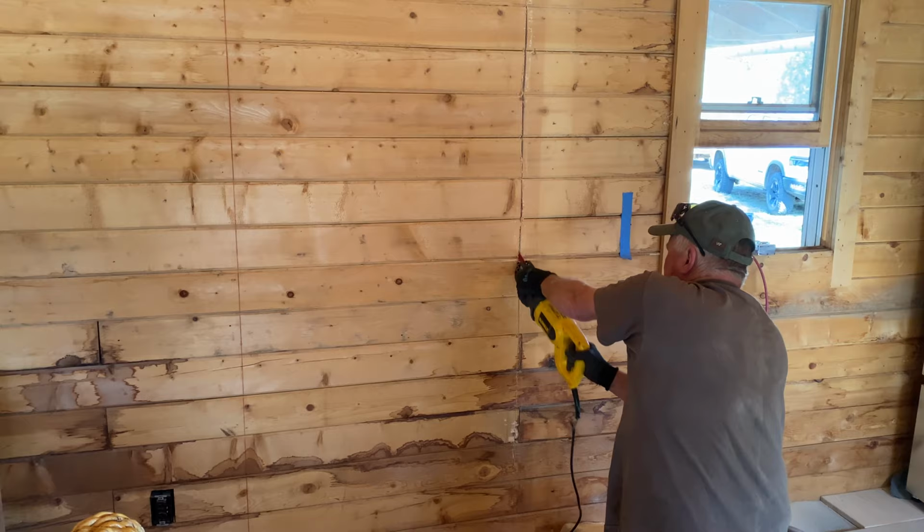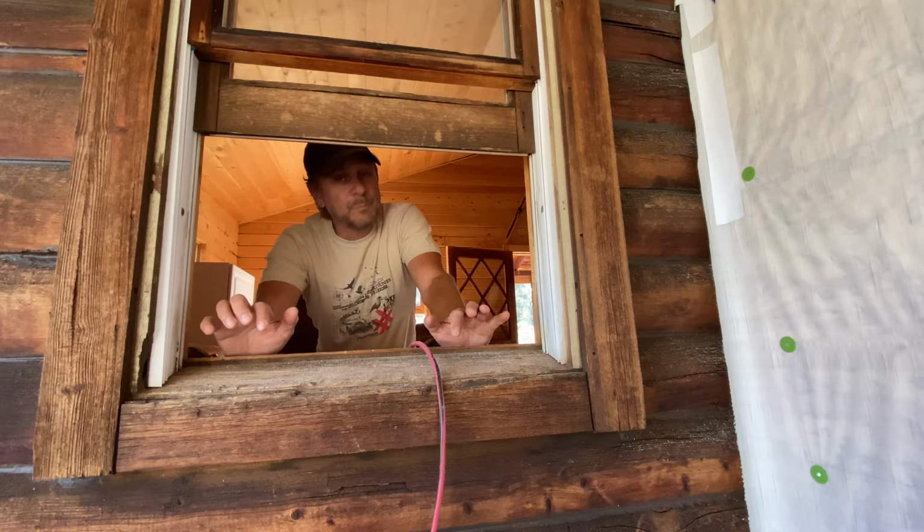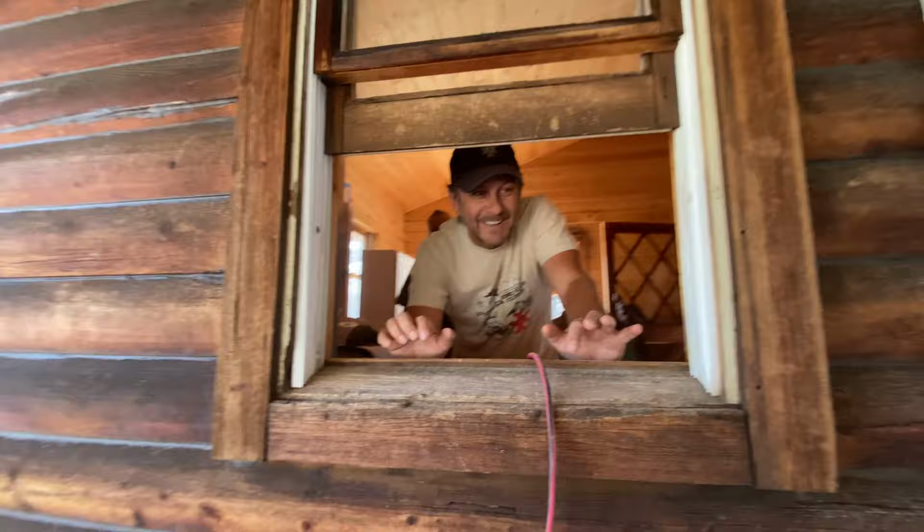Going to come toward you. Yeah, but it's not cut up through the top yet, right? The top's not cut, but it doesn't need to be. Yeah. We're going to knock out most of it. Okie dokie. Go in there by that saw.